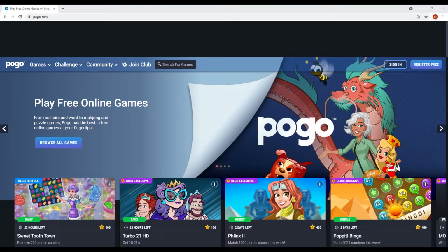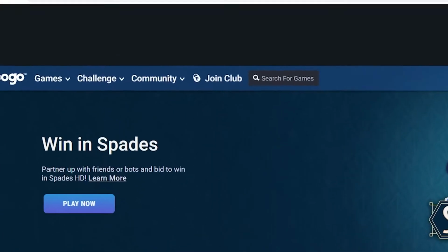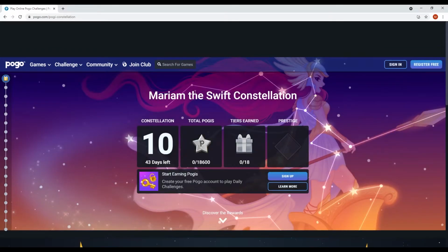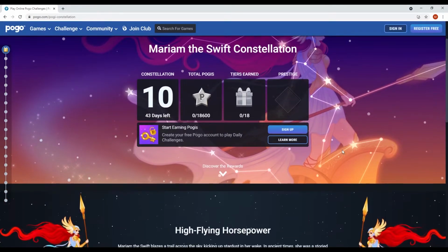There is also a special feature on this website that can help you gain more points and earn more money. If you go to the Challenge tab and choose Pogo Constellations, you can do these challenges to earn more points. There will be a time limit for this challenge, so you need to hurry up and complete this as soon as possible. All you have to do is log into pogo.com each day, and this meter right here will be filled up. You are then rewarded with bonus Pogies, and completing these challenges will reward you with higher tiers of rewards. And higher tiers of rewards mean that you can gain a lot more Pogies.